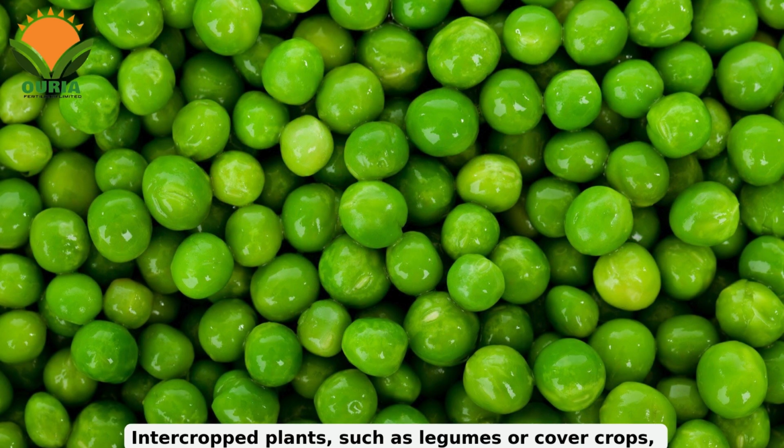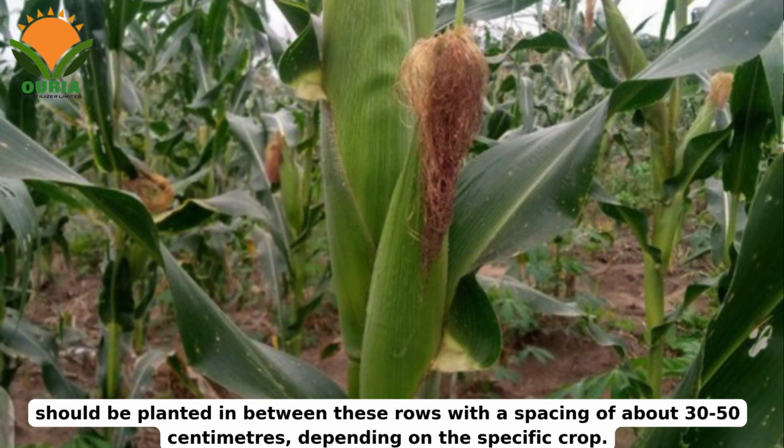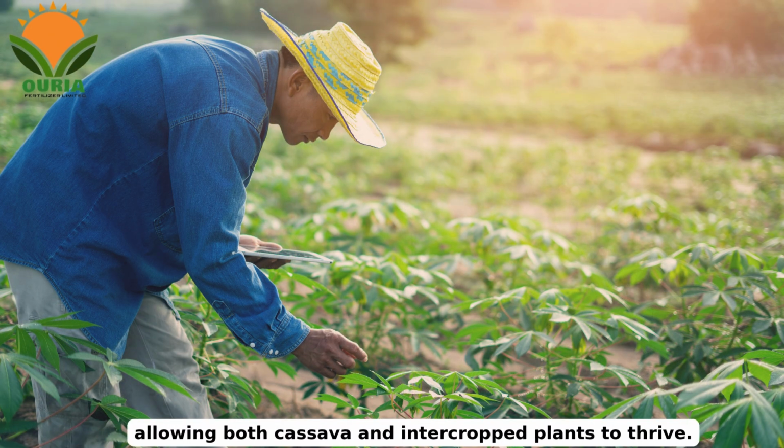Intercropped plants, such as legumes or cover crops, should be planted in between these rows with a spacing of about 30 to 50 centimeters, depending on the specific crop. This arrangement helps to minimize competition for nutrients and sunlight, allowing both cassava and intercropped plants to thrive.